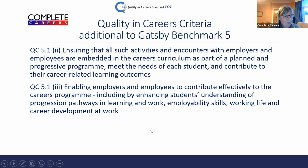So moving on to Gatsby Benchmark 5. Again, this is where sometimes, again, I worry. There are encounters with employers that are going on. But what does each encounter teach the young person, or what are your intended learning outcomes? If you have a speaker, they can't do everything all at once necessarily. So what is it you want them to try to teach or get across or help your learners understand, for example? Is it what might be expected of the person in their job?